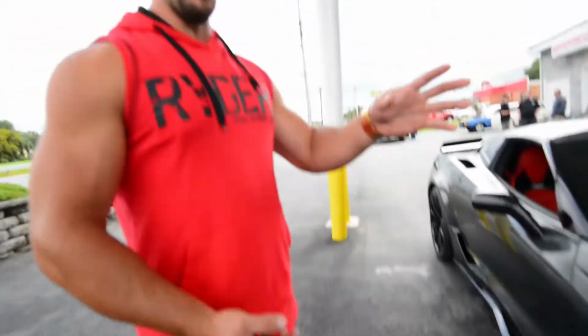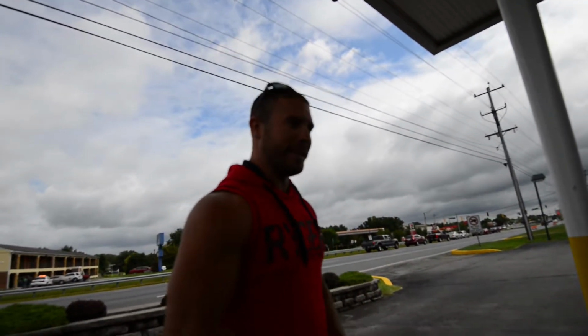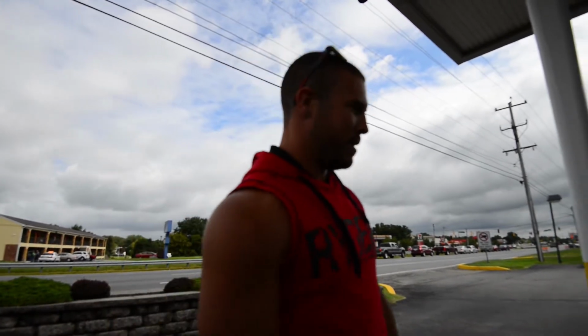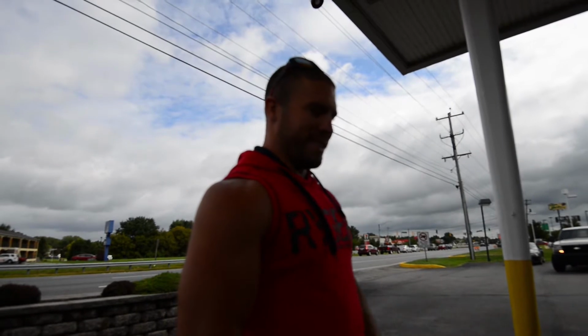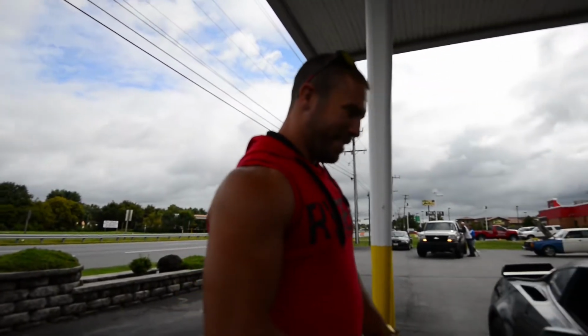Tell you why, with mods, they have to be able to tell you those mods messed up that part of the motor. They can't tell you the car is out of warranty because you got headers. But if your head gasket blows, that has nothing to do with your headers. Exactly. That can happen. I hear the same thing too. The warranty's nice, but you always want more power. Oh yeah, always. Never enough.